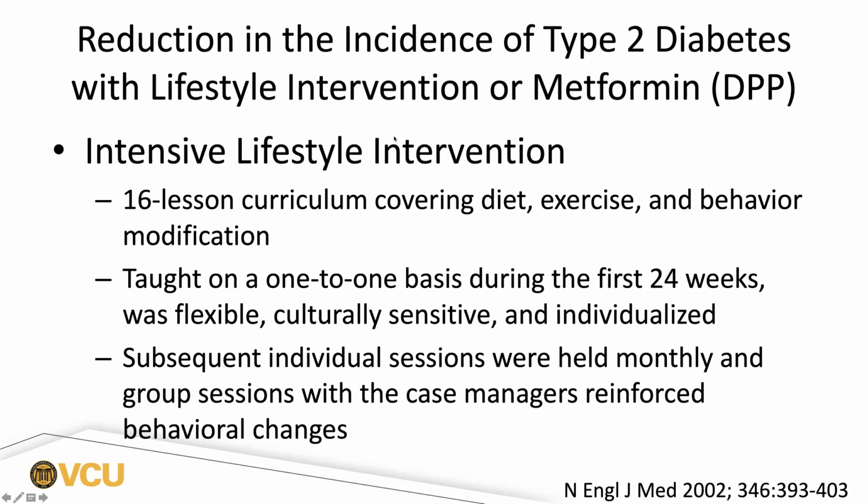What I really want you to take note of here is the intensive lifestyle intervention, which included 16 lessons that covered diet, exercise, as well as behavior modification. We all know that getting our patients to improve their diet and exercise, a lot of the underlying issues there that must be addressed are related to the behavior, developing those habits and making more of a permanent lifestyle change than going on a typical crash diet.